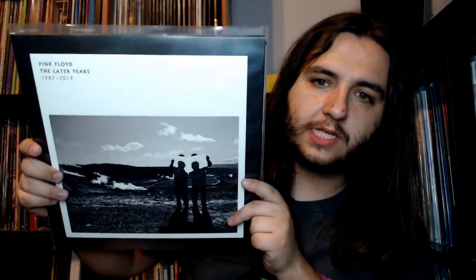Now, this particular live show from Pink Floyd, Knebworth 1990, has been released before in multiple forms. It was released as part of this monolith here, the Later Years box set, 1987 to 2019. And some bits and pieces also were released as part of the highlights release, which is basically taken from material that is featured in the box set. But this is the first time that the show has been released as a standalone release.